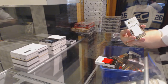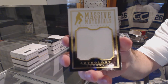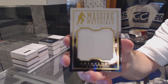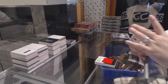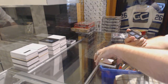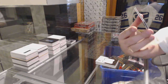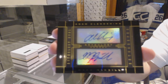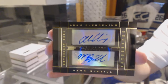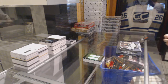Massive materials for the Calgary Flames, Sean Monahan. LA for Robitaille. Thank you. And we've got for the Chicago Blackhawks a dual autograph number to 299 of Adam Clendenning and Mark McNeil. Well, that was kind of a so-so box, wasn't it?